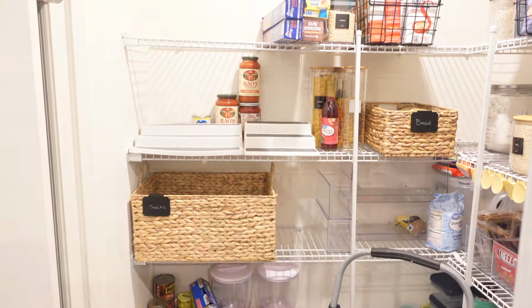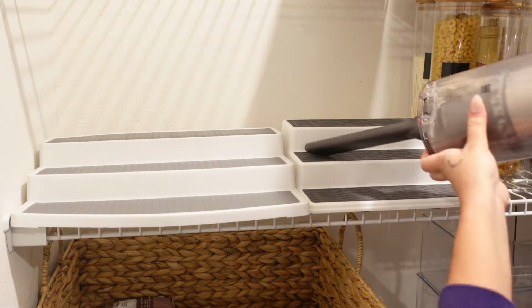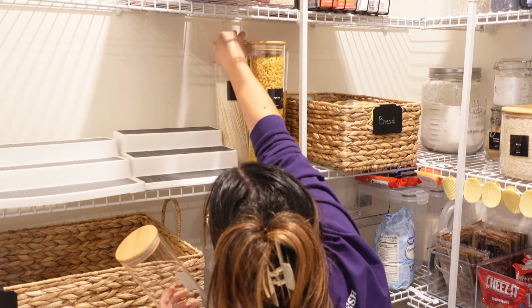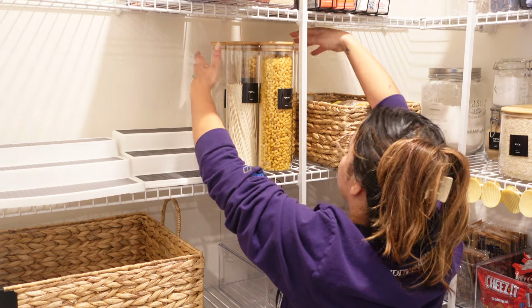We are a family of six, so I try to keep this as organized as I possibly can. As you guys could see, things started to get a little bit behind. But that's why we're tackling it today, because I really wanted to make sure that we're caught up to date. And also, I wanted to be mindful of all the food that I have, what I was low on, and what I really didn't need to purchase again.